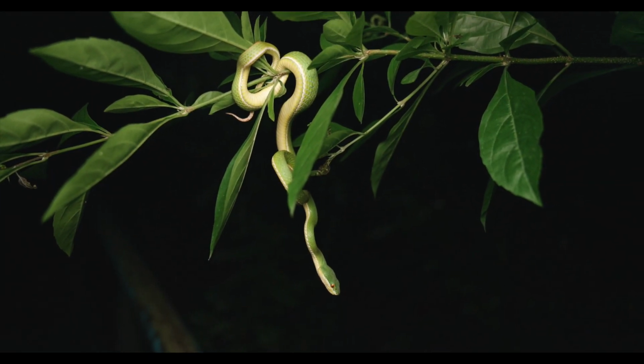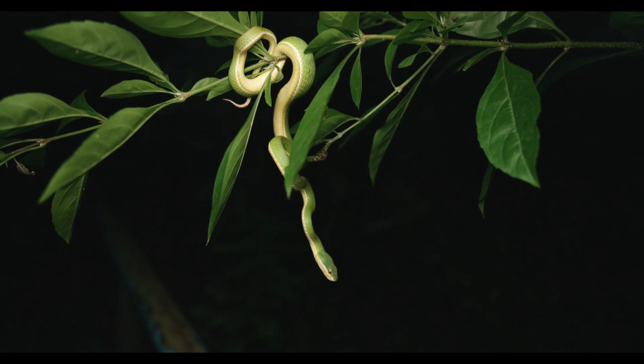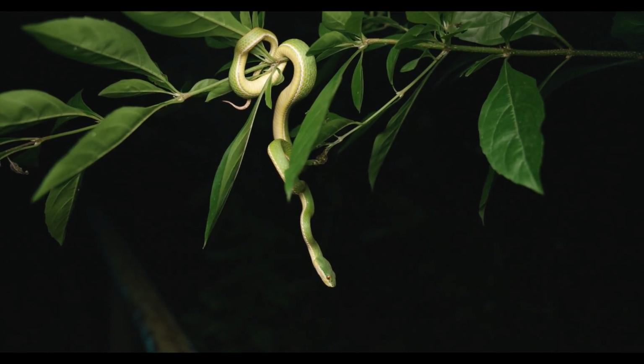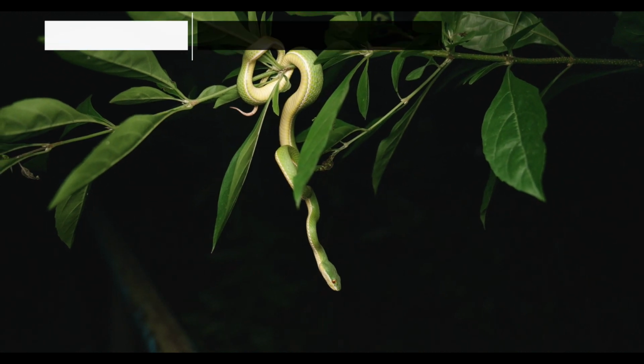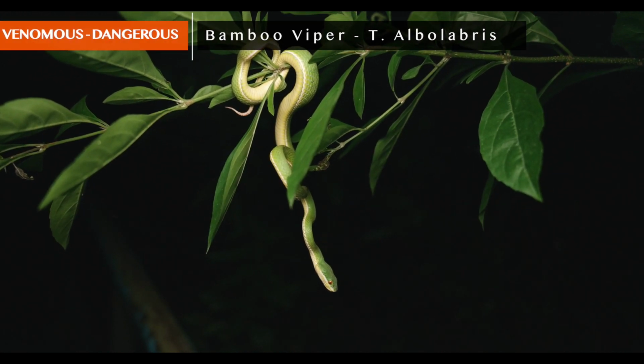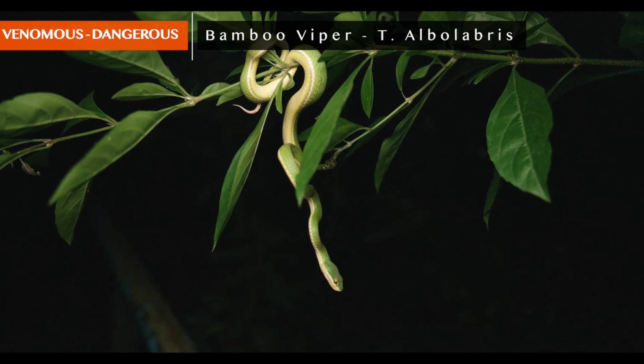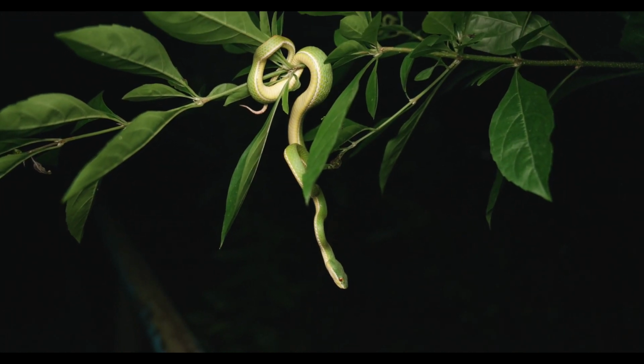Logan, everyone, we're out for another walk. And as this time of the year goes, our first snake is another bamboo pit viper. This one we found set up in ambush. We're literally just a few steps into our walk, so, you know, somehow that goes.